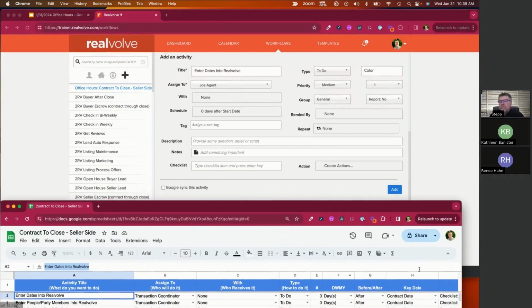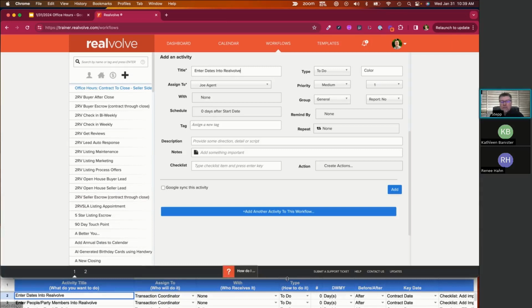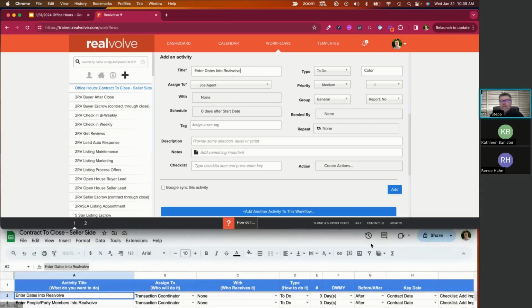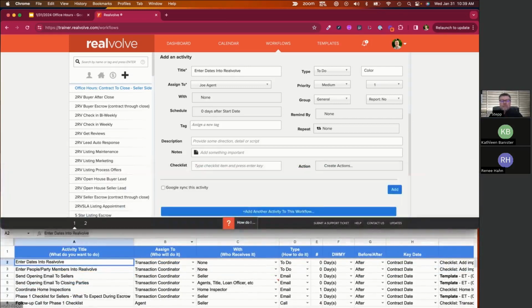Making these two fit and not overlap would be a challenge, but we'll do that. Okay, so who am I going to assign this to?